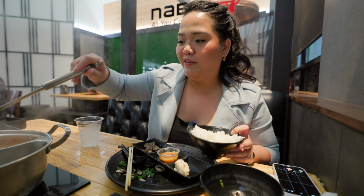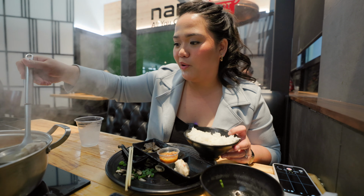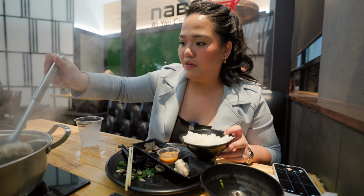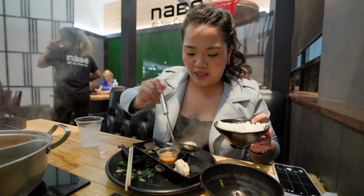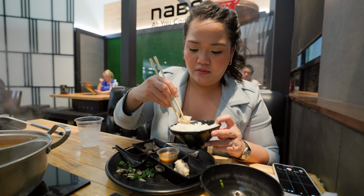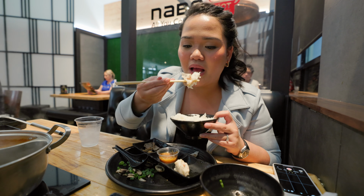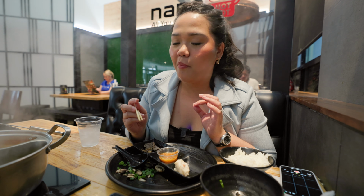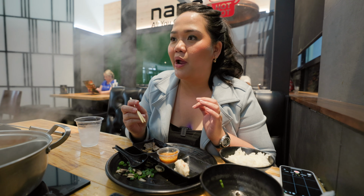The beef belly is still in the lead for me so far. My beef belly is being challenged by the pork belly according to Brian, so I'm gonna grab those now. I'm gonna put it on my plate, put it in my sauce. A little bit of a thinner cut than the rest. I think beef belly is still mine though.